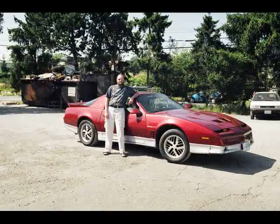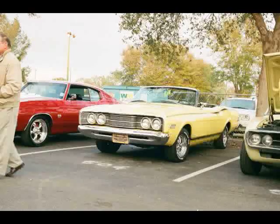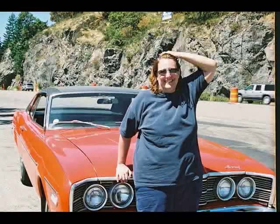I ended up selling it because a minivan was more practical, and Cindy hated this car. She couldn't get into and out of it. There's a 68 Montego GT convertible. Only reason I took the picture is because I owned a 68 Montego also. There's my sister striking a pose.